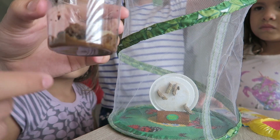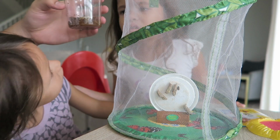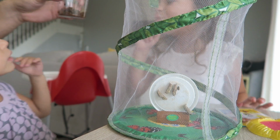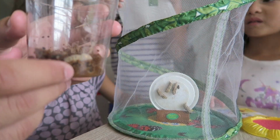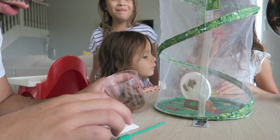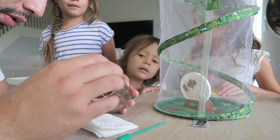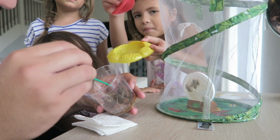Careful. So we have one more in here on the ground. Can I see? So we're gonna have to try to transfer it. Can you see? Wait. Ooh. And it's lighting on it. You guys see it right there? All right. So I'm gonna go ahead and try to transfer this last little cocoon. I'm putting it in.